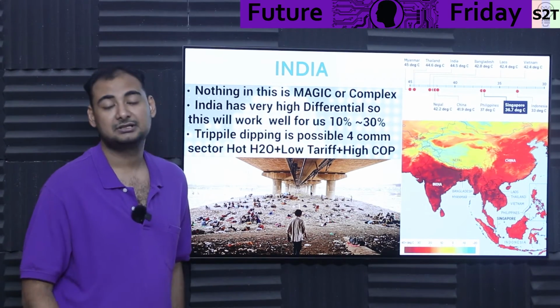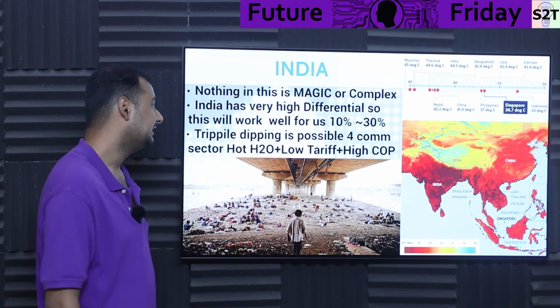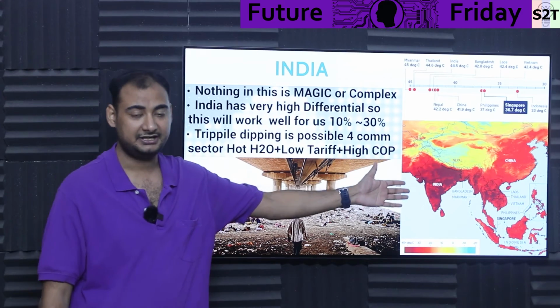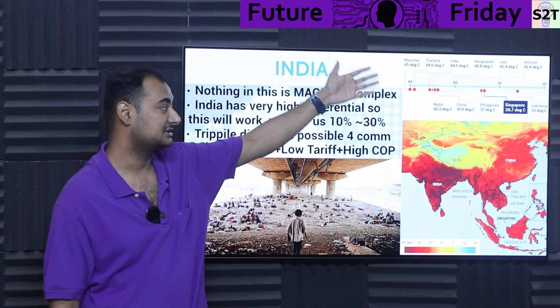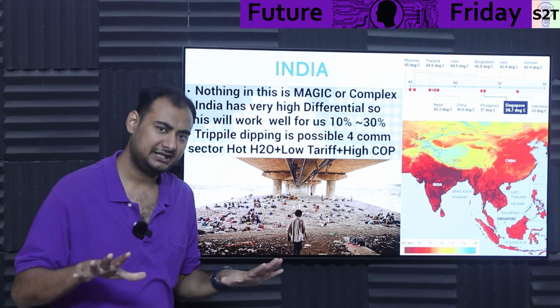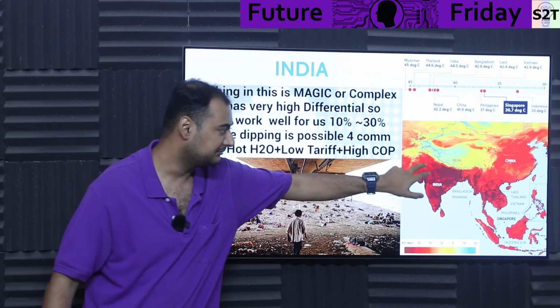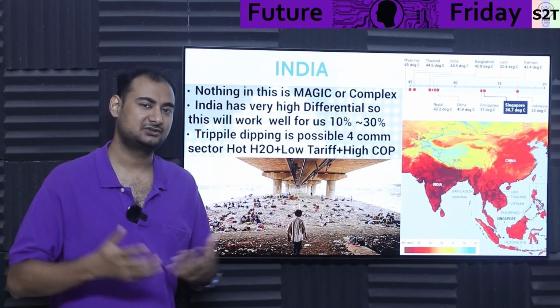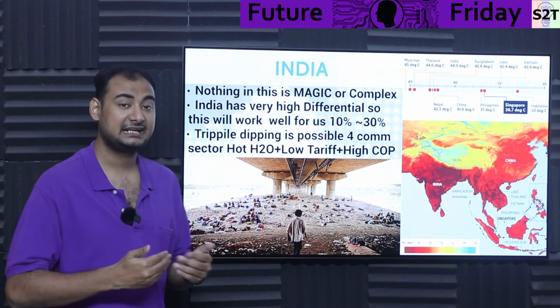So it's neither complex nor magical. That's very good. And India has a very high differential. It actually makes it easier for us, where daytime is frying at 45 degrees Celsius, 46 degrees Celsius. So it gets very hot. And nighttime, actually, the majority of this area is plateau region, basically giant rocks. So it dumps heat quite effectively. So we can actually utilize that.